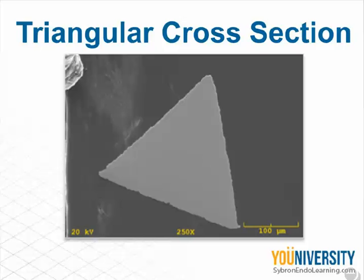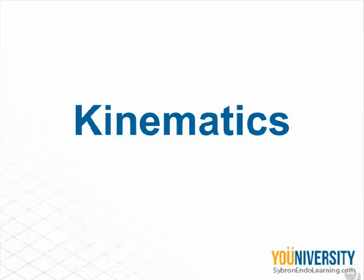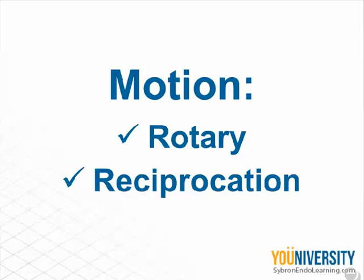Now let's talk about the way the file moves. Let's talk about kinematics. Kinematics is the branch of mechanics concerned with the motion of objects. There are 2 motions that nickel titanium files can take: full rotary and reciprocation. There's advantages and disadvantages to both. The advantage of rotary is that it channels debris out coronally, but the disadvantages are that torsional stress and cyclic fatigue are increased. The advantage of reciprocation is clear. Increased resistance of the NiTi instrument to cyclic fatigue. But the disadvantage is equally clear, in that it pushes debris apically, which may increase postoperative discomfort and adverse postoperative sequelae.